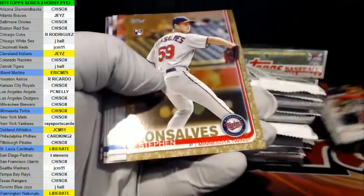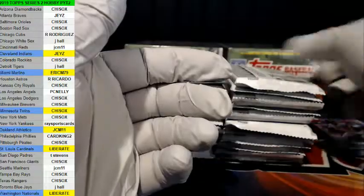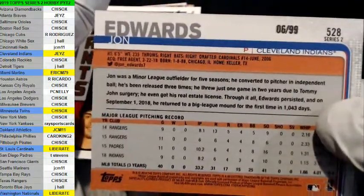Box 8. Here we go. Steven Gonsalves for the Twins. That's 43 of 2019. So Topps logo variation of John Edwards for the Indians. That's going to be 6 of 99. And a Chris Shaw.